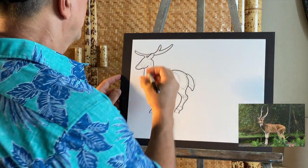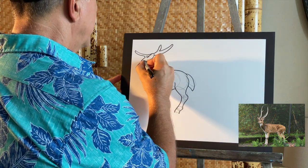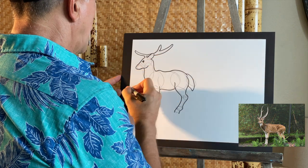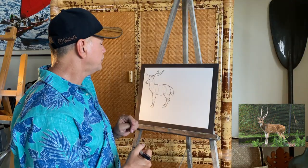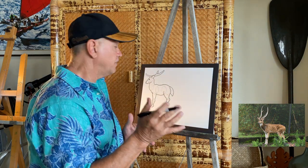Alright. Now I'm going to put in the eye so the guy can see a little bit what's going on. A little curve of a nostril there. And we've got the profile of a buck.